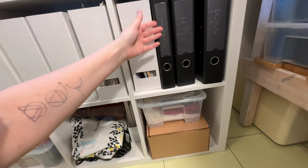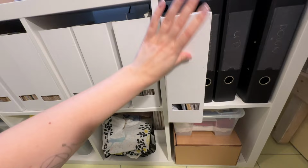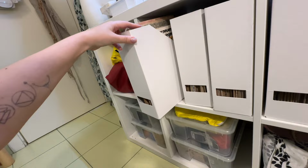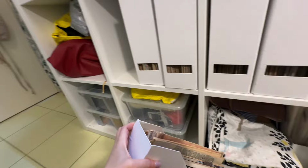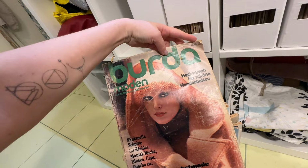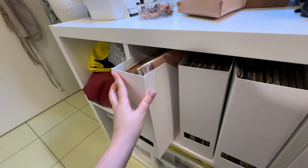Here I have knitting related patterns, so a little bit of a mismatch, but now I know where it is. And the oldest one I have is from '76, I think. We'll see. Is this the oldest one? No, I think this one. Which year is it? '75. Wow. I was quite sad that this doll was staying here under the table.